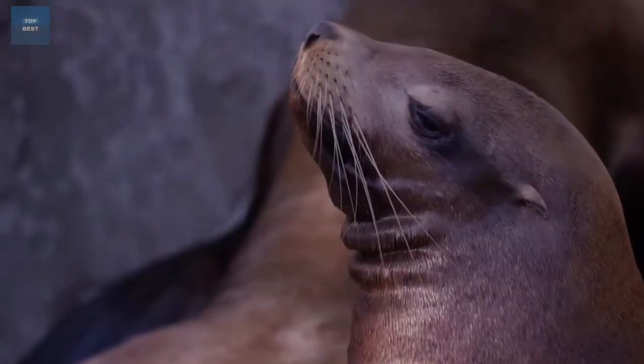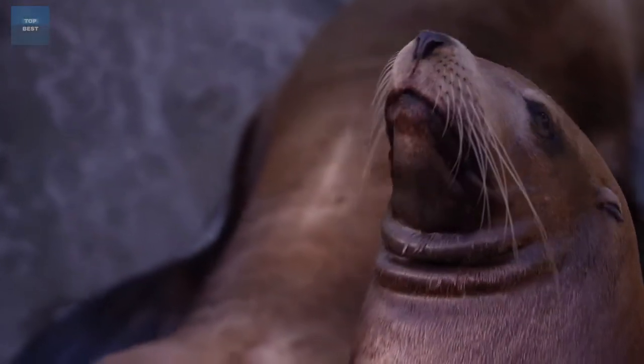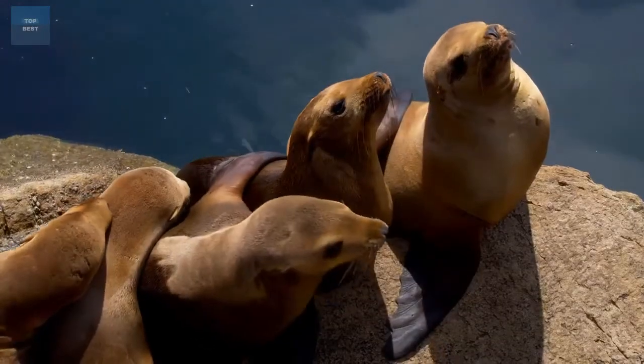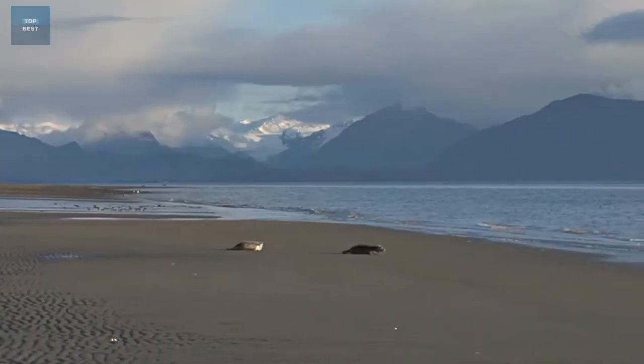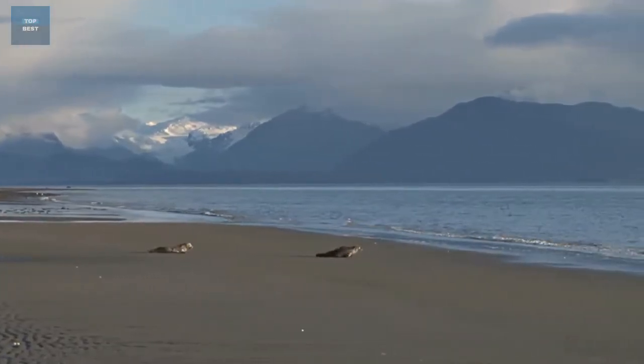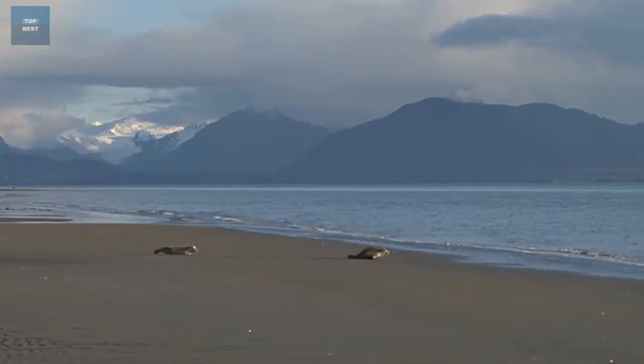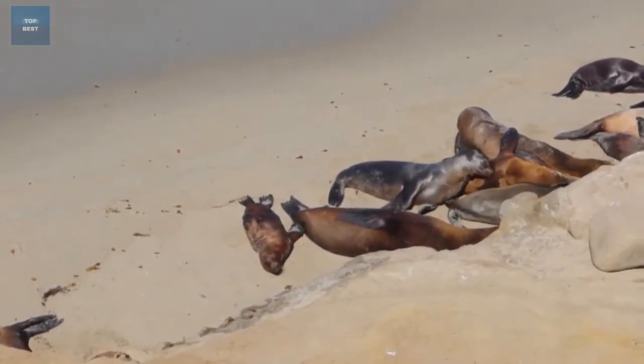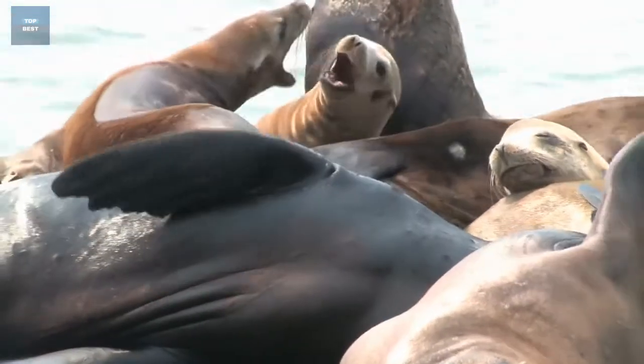The main difference between seals and sea lions is their flippers. Seals are better suited to traveling in water, while sea lions have adapted to life on land. Seals can dive much deeper than sea lions, but when they reach land they're unable to hold themselves very well, and have to shimmy along like a caterpillar. Sea lions, on the other hand, can walk and run using their flippers. The two animals don't interbreed.